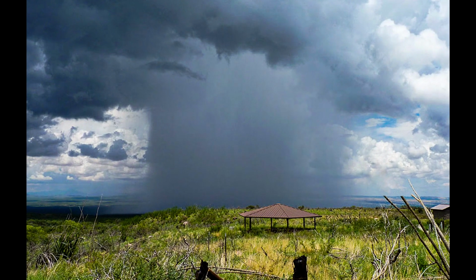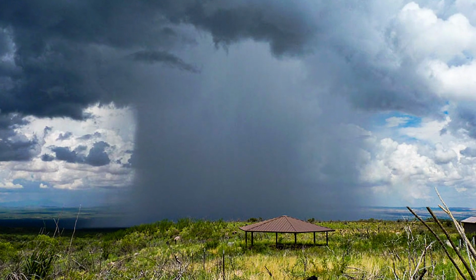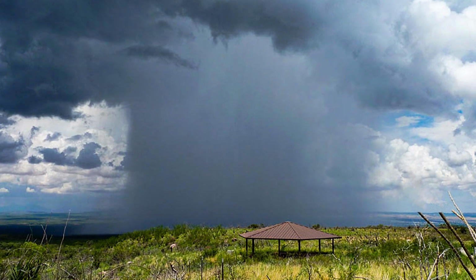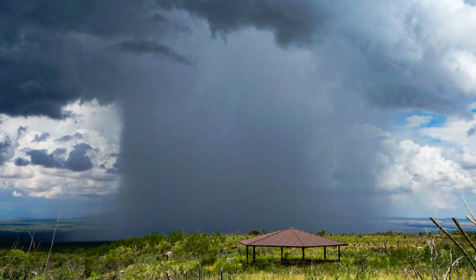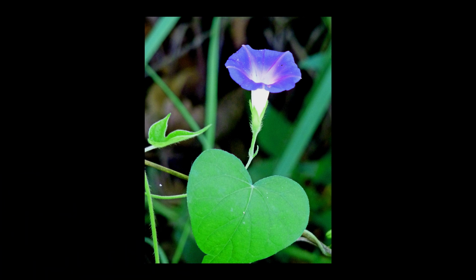After spring comes summer and a whole new set of flowers. Late spring and summer rains bring out the summer flowers. Here we see an example of a localized monsoon rainstorm. Among the summer flowers is a tall morning glory. It blooms from August through October. Its vines can be up to 13 feet long. It has funnel-shaped flowers with 5 petals. Flowers come in blue, purple, pink, or white.